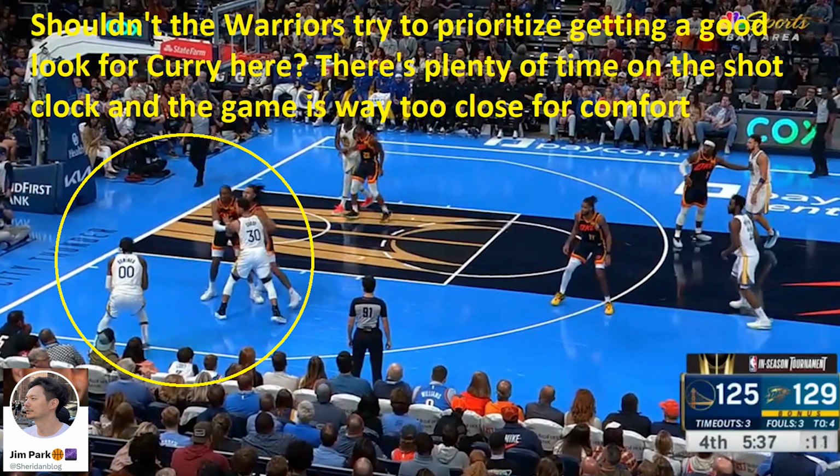Shouldn't it be Kuminga who sets the screen for Curry to get open here? I just think Curry needs to be more aggressive at this point of the game.